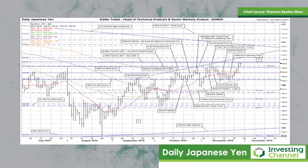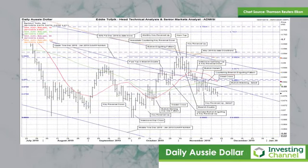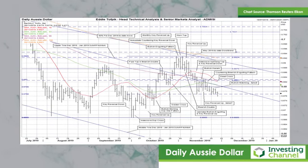The final chart I'd like to look at is the Aussie dollar against the US dollar. A continuing overall declining market, with any and all bullish reversing patterns that show up swiftly dealt with. We finished November on the lows, and so far December looks very much like a continuation lower.